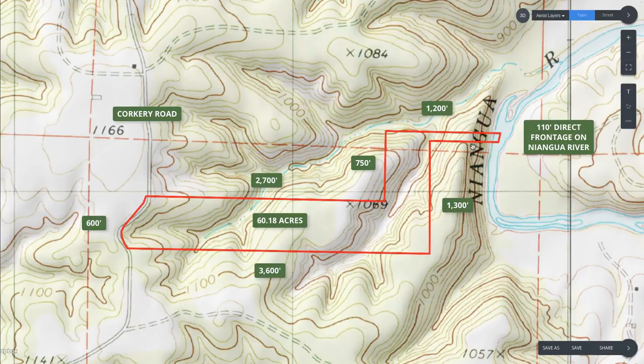We were able to walk down to the bottom, but really had to pick and choose and grab one tree and then grab another tree to get down to the bottom. So that's the river frontage on the east side, in that it does have 110 feet of direct frontage on the Niangua River.